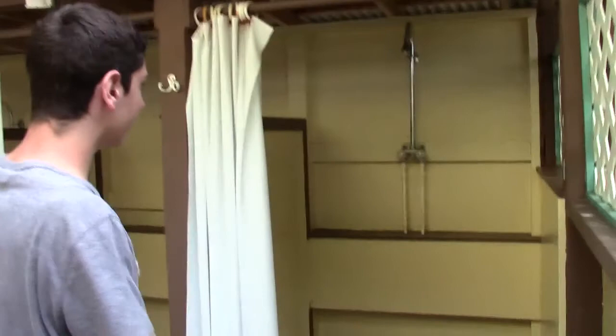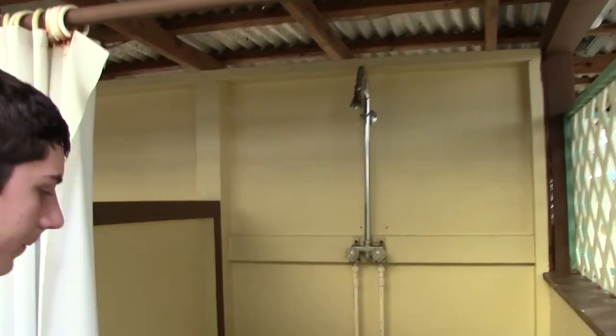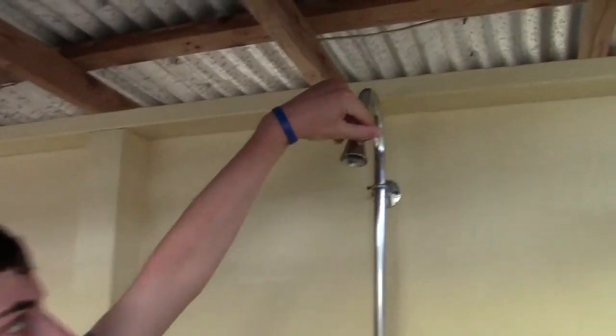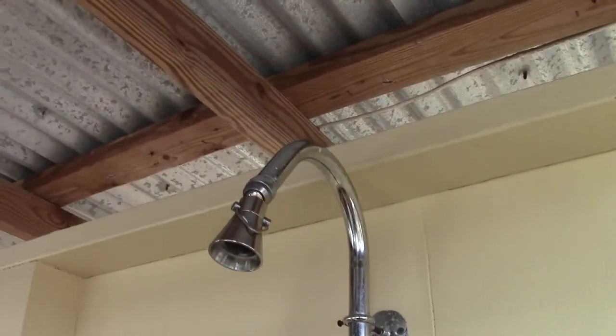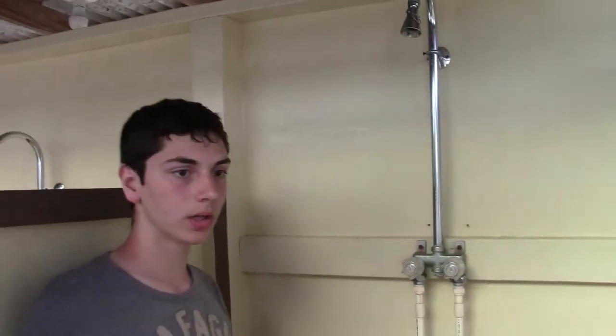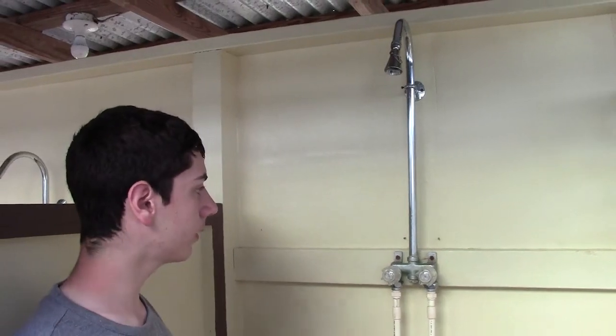To conserve water, these shower heads have switches, as shown here, and this can turn the water on and off without changing the temperature, which conserves water, and also we are limited to only 3-minute showers.